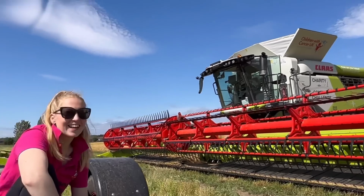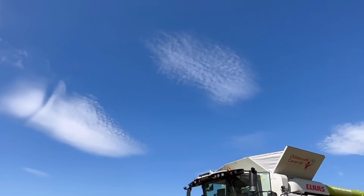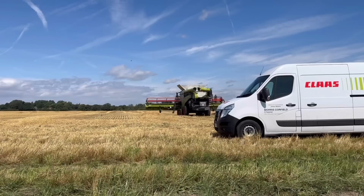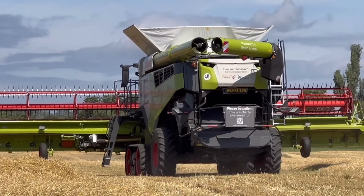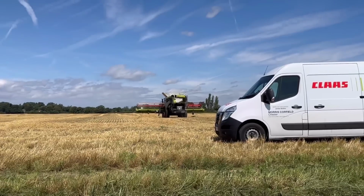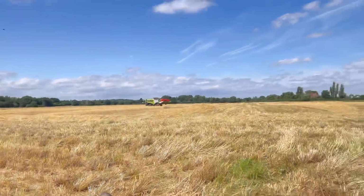Me and Liv are catching some rays. Again, funny clouds. It's like someone's gone out of a sponge. Sounds like a jet, doesn't it? Retired to the shade now while James taps away, getting it calibrated. Don't think it'd take that long.